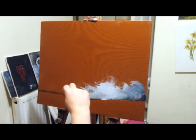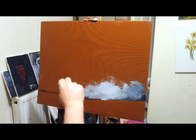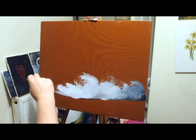Oh, that's quite effective, that. Just using a flat brush. Not a bad start.